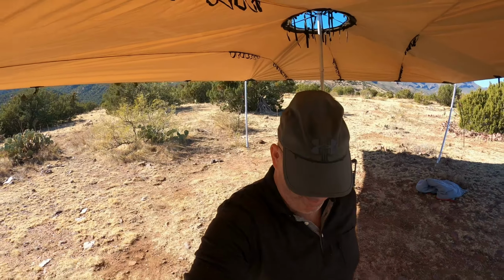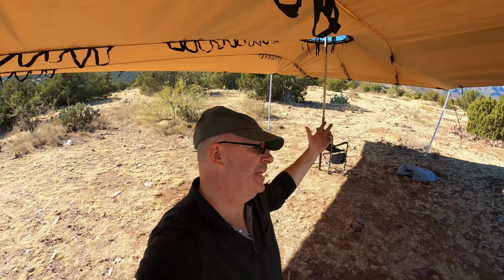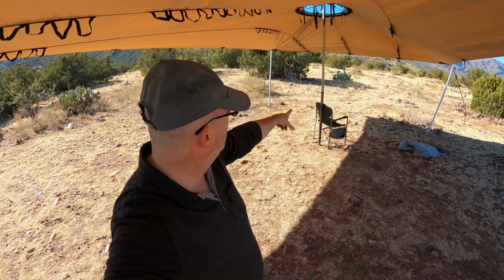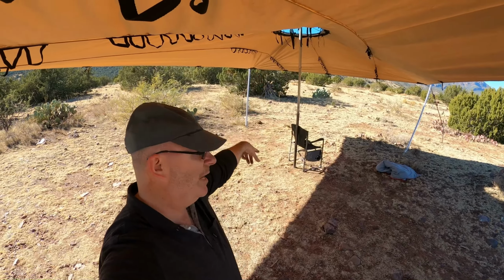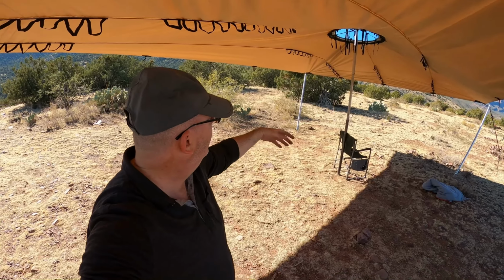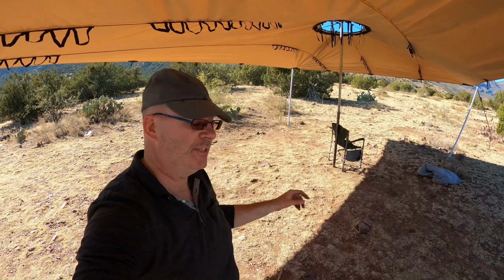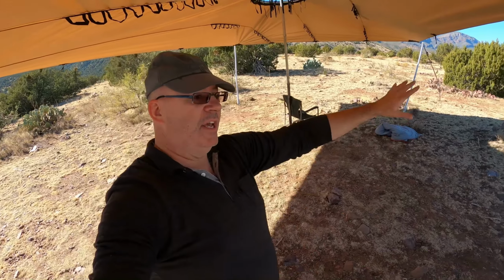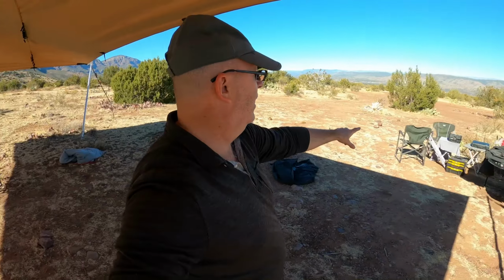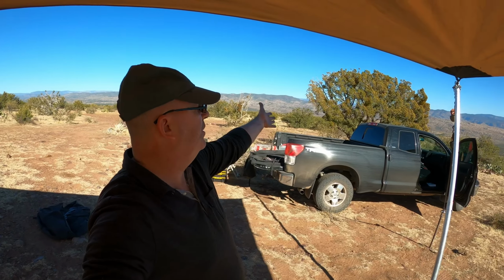Well, I got her up, and as you can see, there's no fire today, so that's the way it goes. I was standing on the chair. You can actually stand on the center mast and adjust the things. I mean, I'm tall enough to do it, but it's actually quite sturdy, meaning you can lean up against it. Anyway, I haven't set up camp yet. Just got my stuff here out of the truck, but look at the view.